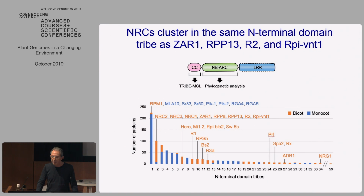We went on and stepped back and did some computational analysis. A technical point here: when you do phylogenies of NLRs, you have to use the NB-ARC domain because that's the only domain that's conserved across a lot of NLRs. If you use the CC domain, you can't really build a phylogeny because it's too diversified. Some of them, you can't even align them. So what we had to do initially is to group them based on sequence similarity. So we used this tribing exercise.